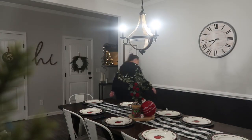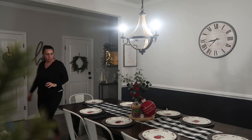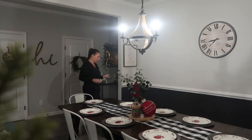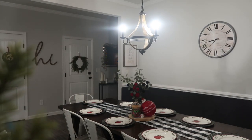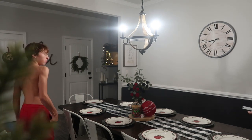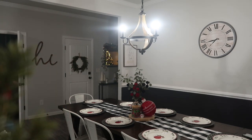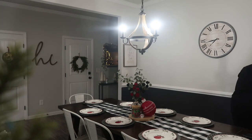The office, I wish I did more in there. However, I'm kind of battling the Disney thing in there, and Disney decor is just super expensive and I don't love it. It's just a little bit too loud for me. So for now, that's the only room that I just don't have a ton in. But I do have my tree, and it's the main focal point in that room.